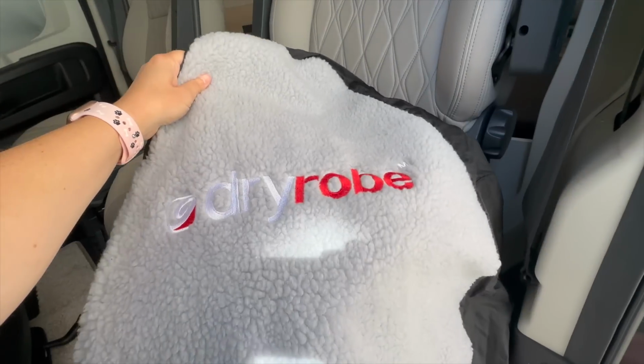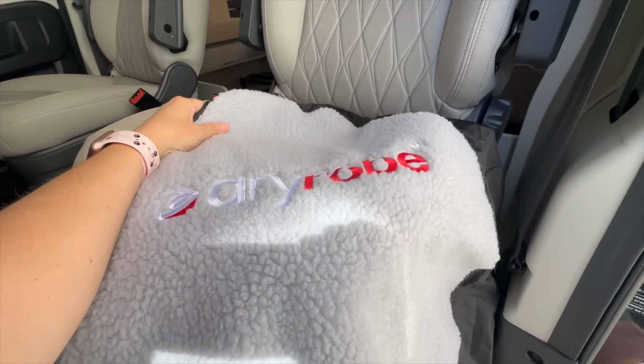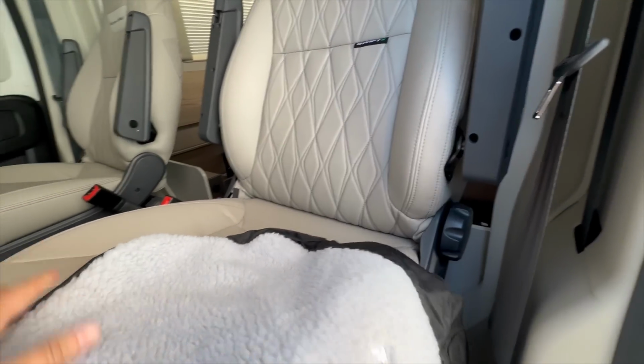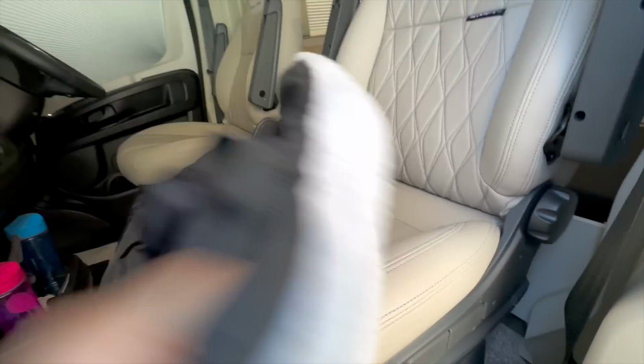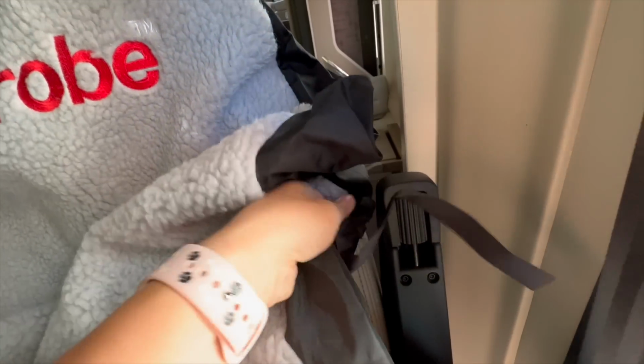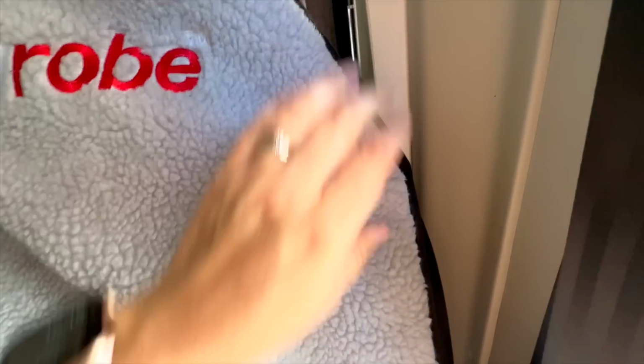So we've purchased some dry robe seat covers, so I'm going to have a go at putting them on. I'm told that they will go on these seats with a double armrest absolutely fine. They've got elastic on the back, so let's give it a go and see how far we get. So you undo this velcro and then slide it over the armrest just like that.